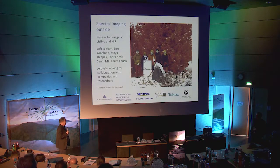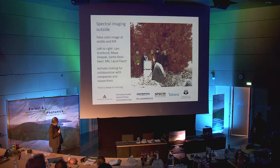And this is my last slide. Okay, so group picture, not everyone in the picture. This was made with a pilot spectral camera that we were testing for specking. And outside, we were doing this, and those are the group members that were currently doing this. Lars Granlund, Maja Deepak, Sarita Keskisaari, myself, and Laura Foch.